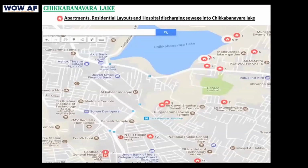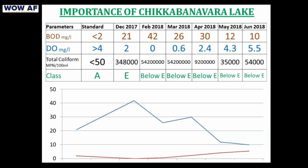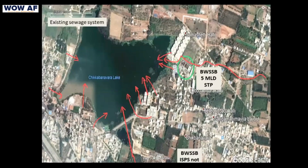Next slide. These are all the apartments, residential layouts and others which are discharging sewage into the Chikkabanavara Lake without any limit, and intermittently or continuously the sewage from these apartments, residential layouts, hospitals and other establishments is discharged into this lake. The quality of the lake is very alarming and highly polluted. The BOD level is very high and the DO level is almost nil, and it is not fit for any purpose. Almost all the time it is below the standard of E, because below standard E means it is not fit for any purpose. So that is the quality of the lake the Arkavathi river is receiving.